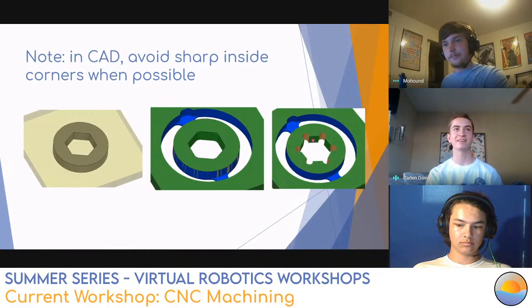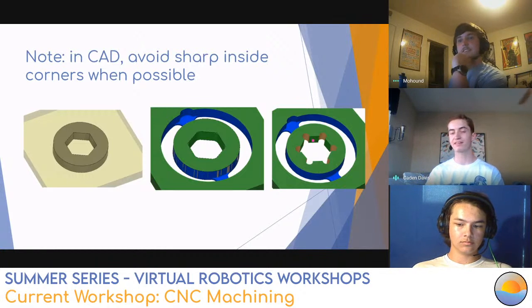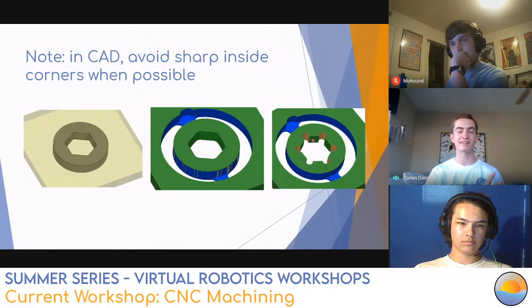To add on to that a tiny bit, if I recall, correct me on this, with the hex broach you need some kind of press, whether an arbor press or a hydraulic press, to punch the hole. Yeah.